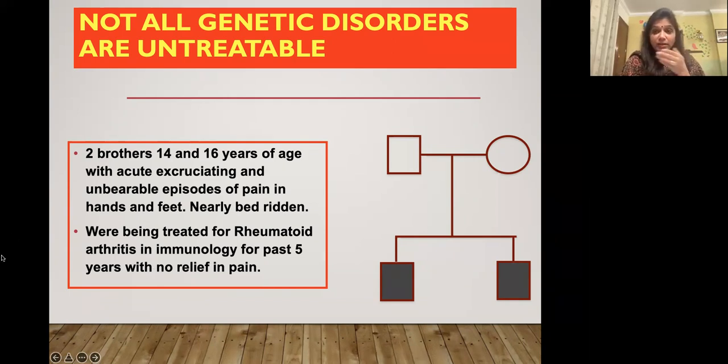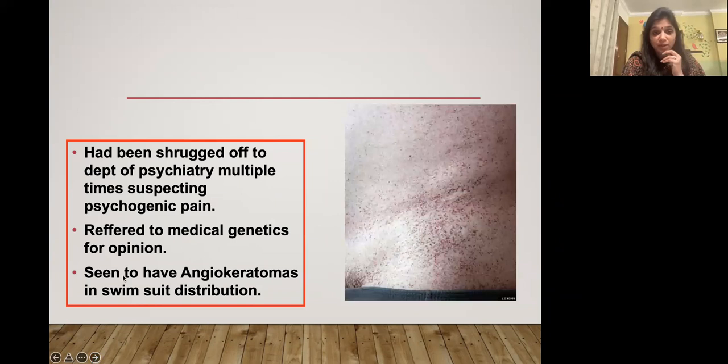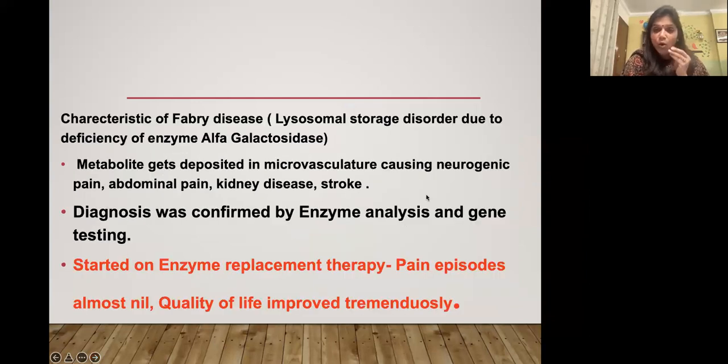Till now, we haven't had any definitive genetic treatments discussed at all, but not all genetic disorders are untreatable. This is a very short case, 2 brothers, 14 and 16 years of age, with acute, excruciating, unbearable episodes of pain in hands and feet, and they were being treated for rheumatoid arthritis and immunology. They had been shrugged off to psychiatry, and then they were referred to medical genetics, and they were seen to have these angiokeratomas. These are small, reddish papular lesions, very small pinpoint lesions on the trunk, which is actually characteristic of Fabry disease.